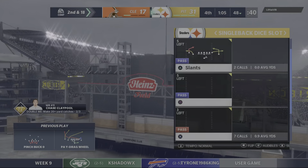Rico Gafford, his second touchdown of the afternoon. And the fumble recovery leads to 6 points for the Steelers. And he's been a busy man, 5 for 5 now, as he knocks another one through to extend the lead. 38, Browns 17.